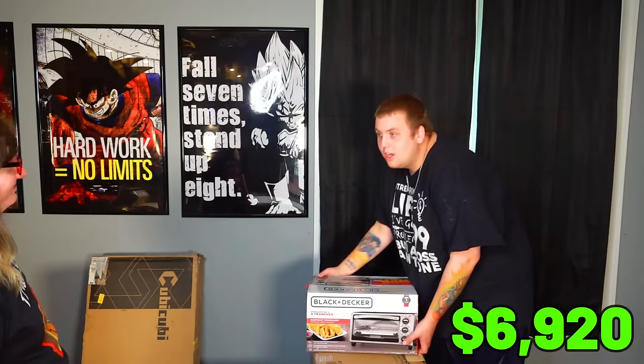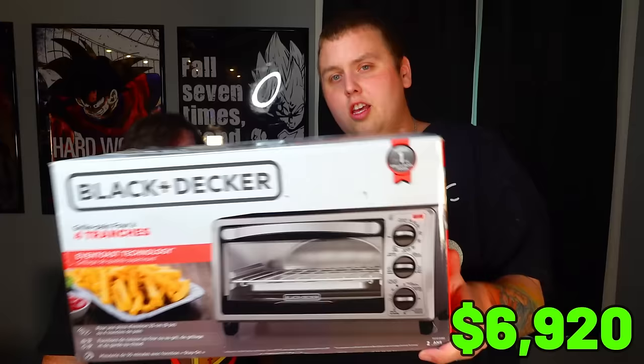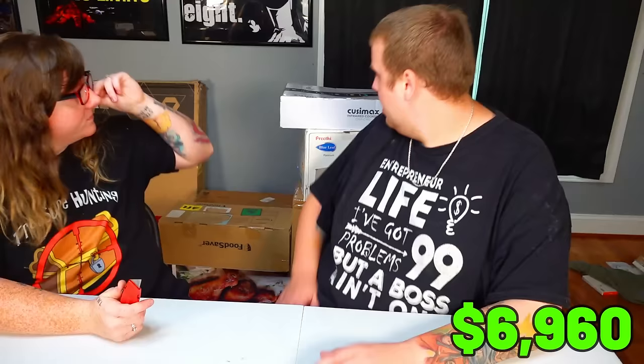We got the Black & Decker right here. Is this the toaster oven again? Yes. We already found one of these. Oh, there it is. Yeah, there we go. Boom. Bam. Still in the plastic and in the box. Let's go for this big guy here. What does that say?